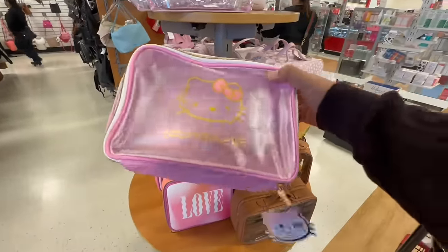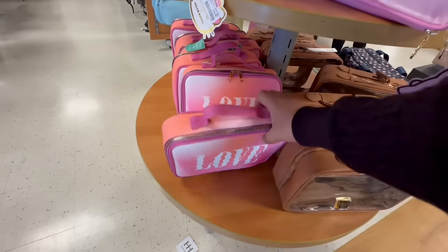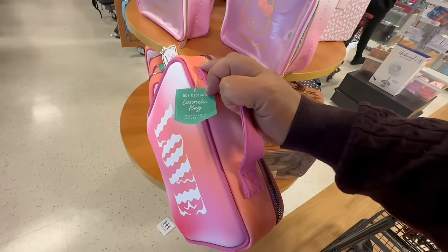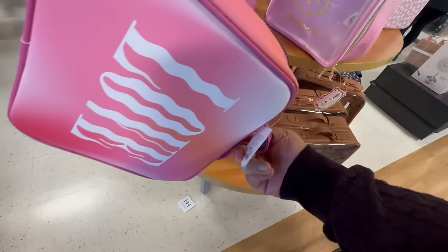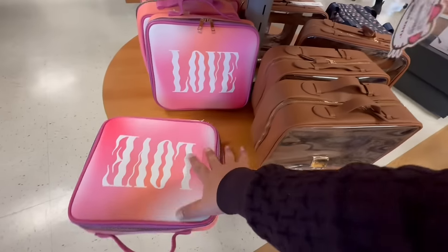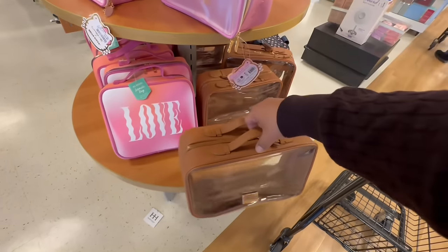Like they have Crunch Shop Hello Kitty bags for $16.99. And I love this one. I like this one. OCS Designs cosmetic bag. This is nice. How much are they? They are $12.99. And let's see. Look at this one. Nicole Miller. Very nice.